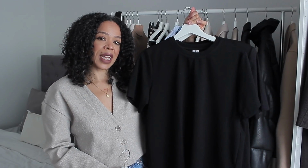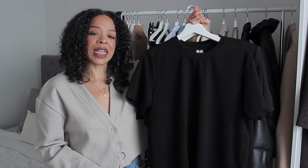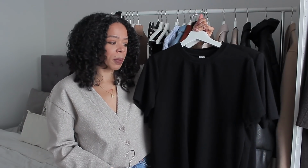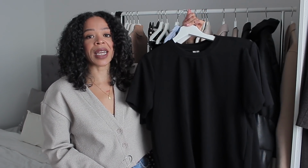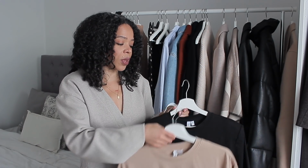The next one is a heavyweight t-shirt from Arquette, which I love. This one actually is in a size large. I feel like now I'm more of a medium, but I bought this when I was a little bit bigger. But I absolutely love this t-shirt. The quality is impeccable and I highly recommend that you guys check them out. They cost around £35, but definitely worth the money.